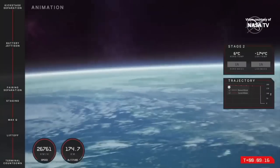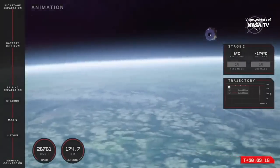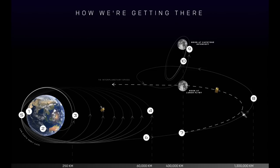So with the Rutherford engine cooling down, that tells us that second engine cutoff was successful on Electron's second stage. And the Photon lunar upper stage has now departed into its low Earth orbit with the moon-bound Capstone spacecraft on board. Now, as a reminder from here, Photon is in charge of the mission.